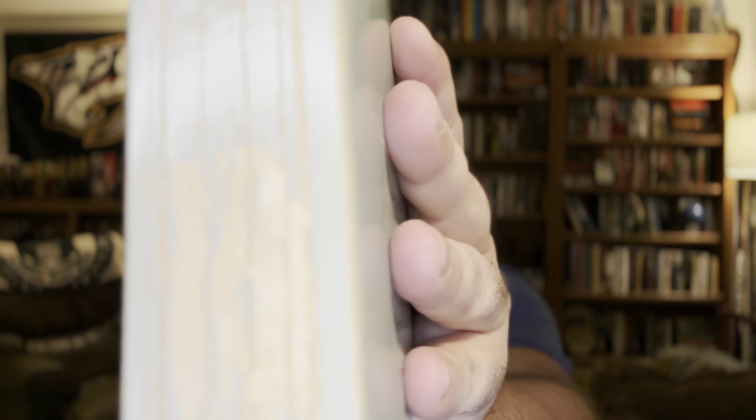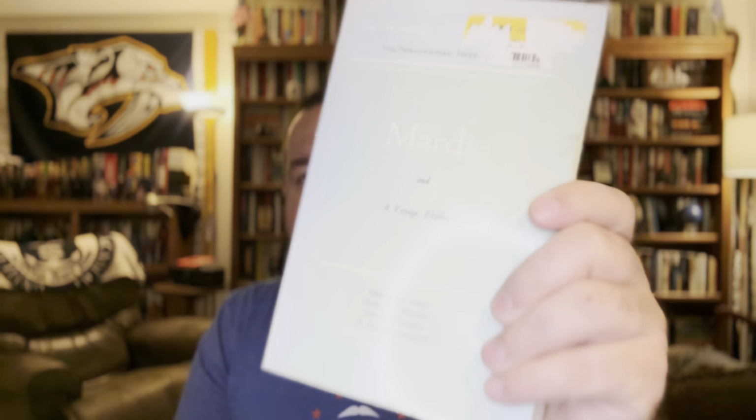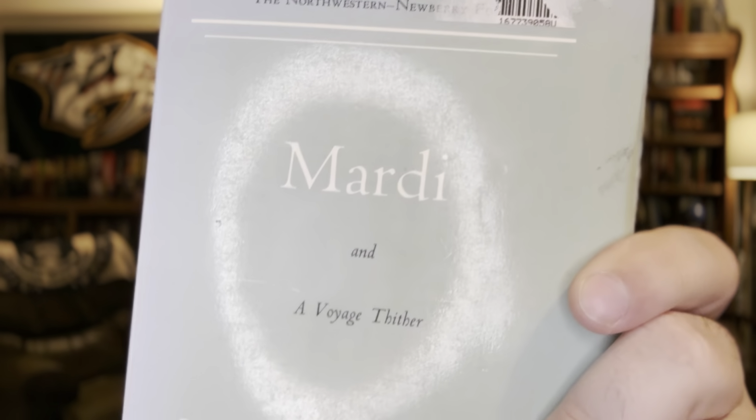This is a little rougher copy, and I got this through ThriftBooks. I don't like that they use stickers, because you can see that when I pulled the sticker off, it pulled off some of the paper, the ink, which is okay. But all right, that was volume 2. Volume 3, Mardi, and a Voyage Thither.